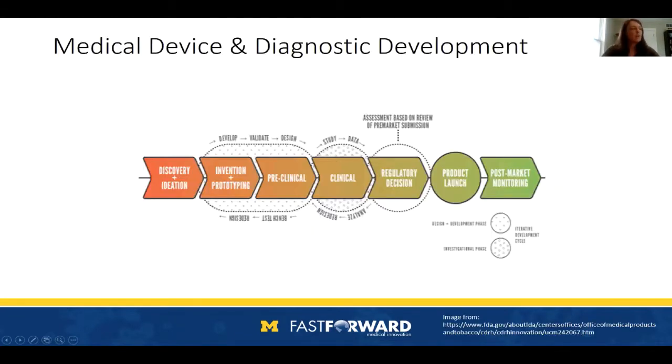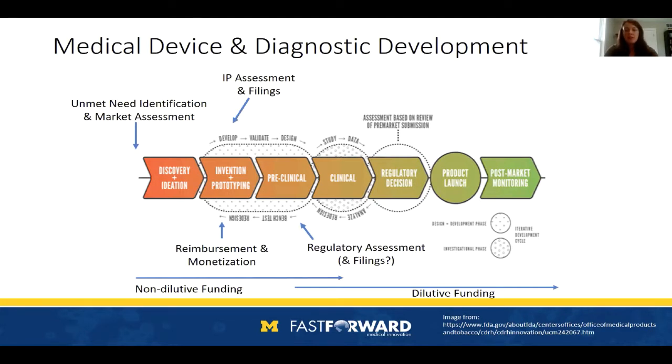Let's look at this brief overview of the medical device or diagnostic technical development pathway. As you can see, this portrays a very linear process from discovery and ideation through prototyping, preclinical and clinical testing, ultimately leading us to a regulatory decision that would allow us to launch our product and sell it in the marketplace. I think this is a bit idealistic and doesn't include a lot of non-technical things that we need to consider when we're moving our medical device or diagnostic technology forward.